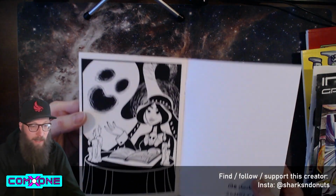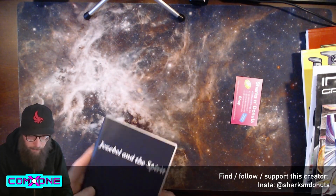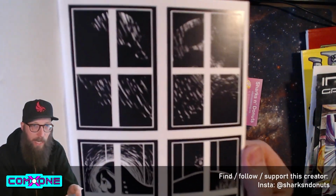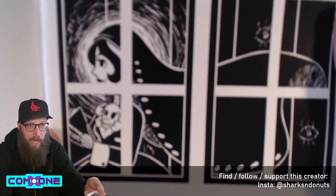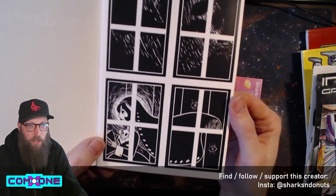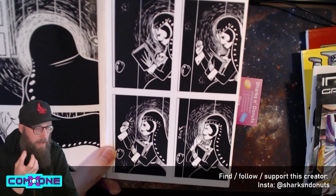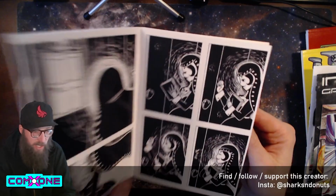But I really was in love with this black and white work that Chelsea was doing. And they had 3 of these in a series. It was always Jezebel, and Jezebel in the Spirit is the one I picked up. And just this really amazing black and white work. Really quite expertly drawn. Very nice. It reminds me a bit of some pieces I've shown previously from someone by the name of Hoxley, who does this very stark and very heavy black work, and it reminded me of that, and I really loved it. So it's Jezebel in the Spirit.